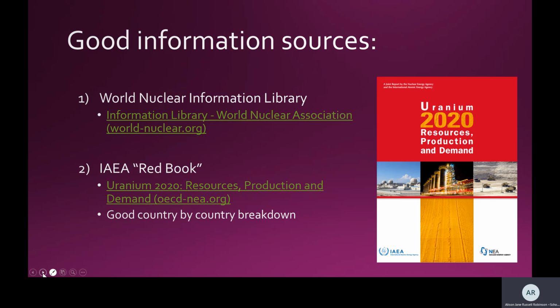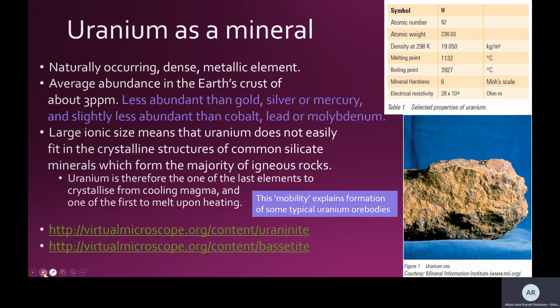So there's a couple of really good information sources on uranium mining. The first and best one is the actual World Nuclear Information Library that you can access through this link here. This I think is the best one. It's updated annually. What you get annually does change slightly over time, but it is pertinent, short, interesting, and to the point. You also have the IEA's Red Book. That's this document over here. They again publish that annually. It's good bedtime reading if you suffer from insomnia, but it does have a kind of inside that. So these are kind of the two key information sources for all subjects pertaining to uranium mining.